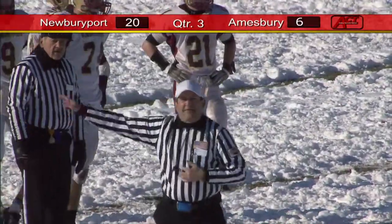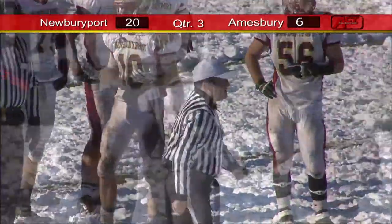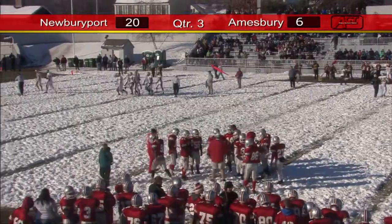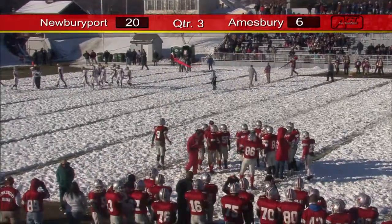Personal foul, roughing the passer against Newburyport. That'll bring up an automatic first down. Where are we going with this ball? Oh, they're going to add it on from, it must have been a reception, because they're going to put the ball on the 11-yard line. So a big conversion that time.